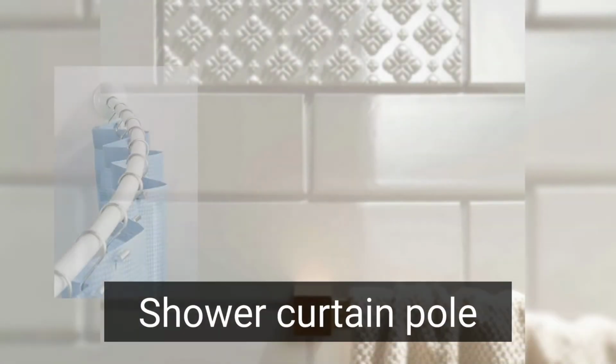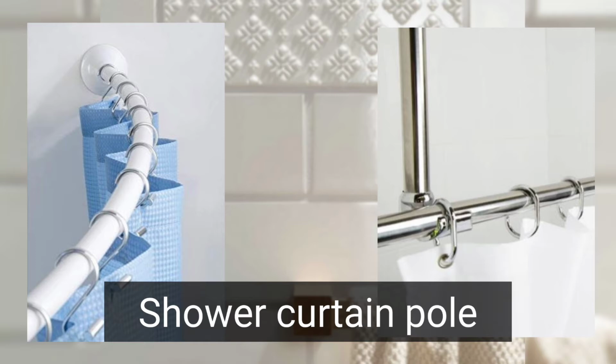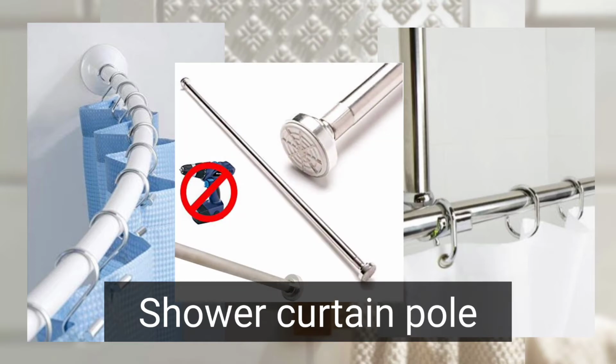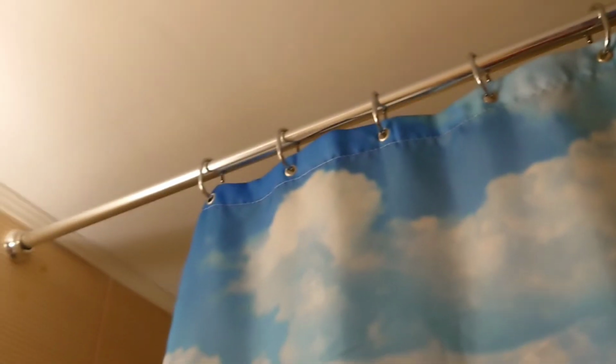The next item would be a shower curtain pole. This part is for those that have a bathtub. And in this case, it doesn't matter if you're renting or buying. These poles are extendable and they don't need fixing in the wall at all.